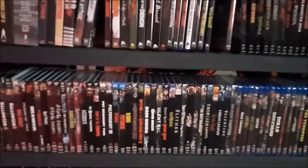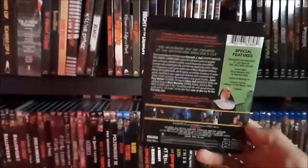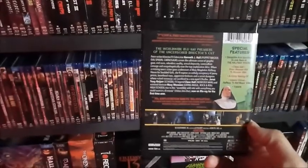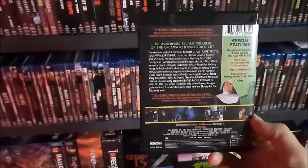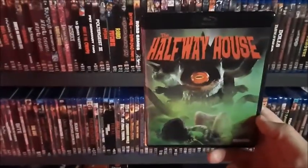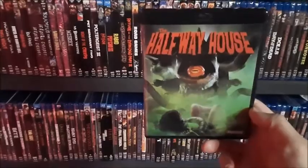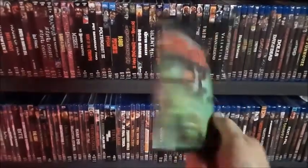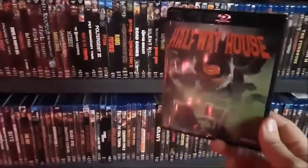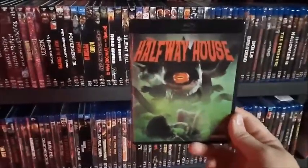Halfway House. Now, I'm a big sucker, obviously, for early 2000s movies. And this was 2004, if I remember right. And it's got kind of a Lovecraftian vibe to it. But I've heard good things about it. I'm excited. Anytime they put out early 2000s indie horror movies on Blu-ray, I'm in for it. So, The Halfway House. Need to just throw that one on, but it looks fun.